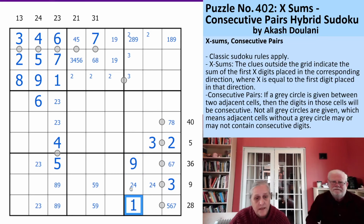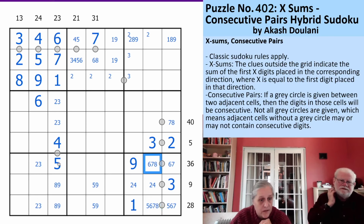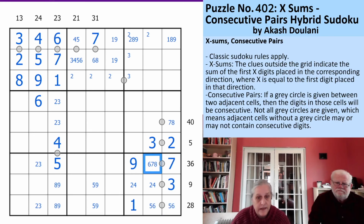Okay, what's missing in this box? We've got 1, 2, 3, 4. We've got 5, 6, 7, and 8. Can we rule out any of those combinations? Yes, this can't be the 5. Why not? Because there's a 5 in the row. So there has to be a 5 on here, so this is a 5, 6 pair. Which means that this is a 7, and that's an 8. And that's an 8 up there. Oh, and that's an 8.